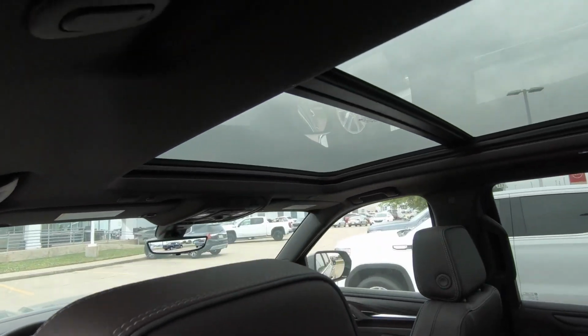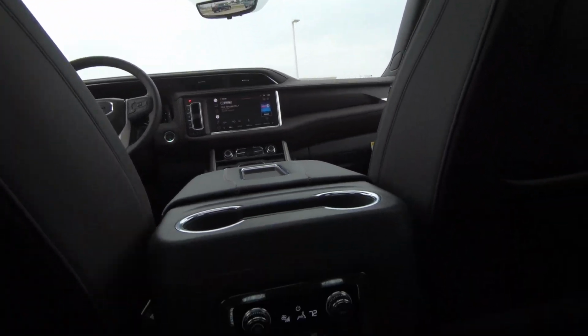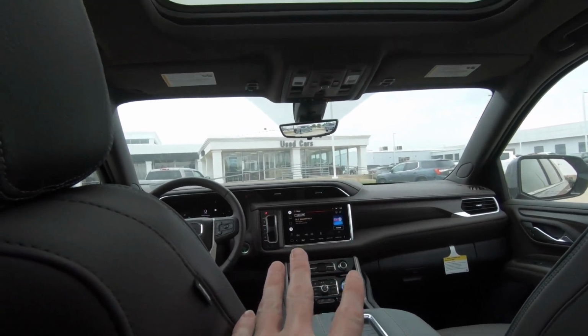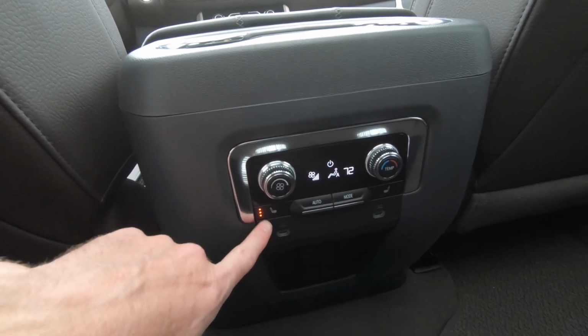We'll hop back in here just to show you a couple more things that are here. You can hear the air running. This is tri-zone climate control, by the way. So you have dual zone in the front, single zone here in the rear. Everything can be controlled right here. You even have heated seats.